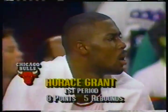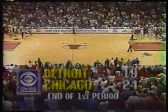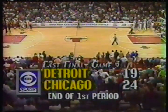Jordan will take the shot. And that'll do it for the quarter, but the Bulls are coming back with the lead and terrific late period defense. Horace Grant with 8 points and 5 rebounds spurs on the Bulls, and that is the end of the first quarter in Game 3 with a score of Chicago 24 and Detroit 19.